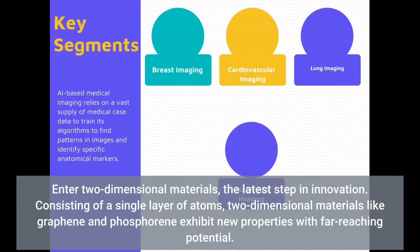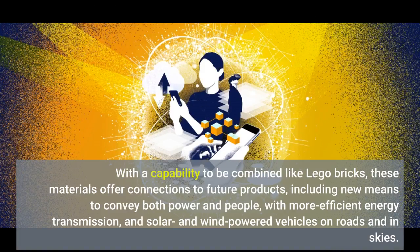Enter two-dimensional materials, the latest step in innovation. Consisting of a single layer of atoms, two-dimensional materials like graphene and phosphorene exhibit new properties with far-reaching potential. With a capability to be combined like Lego bricks, these materials offer connections to future products, including new means to convey both power and people, with more efficient energy transmission, and solar and wind-powered vehicles on roads and in skies.